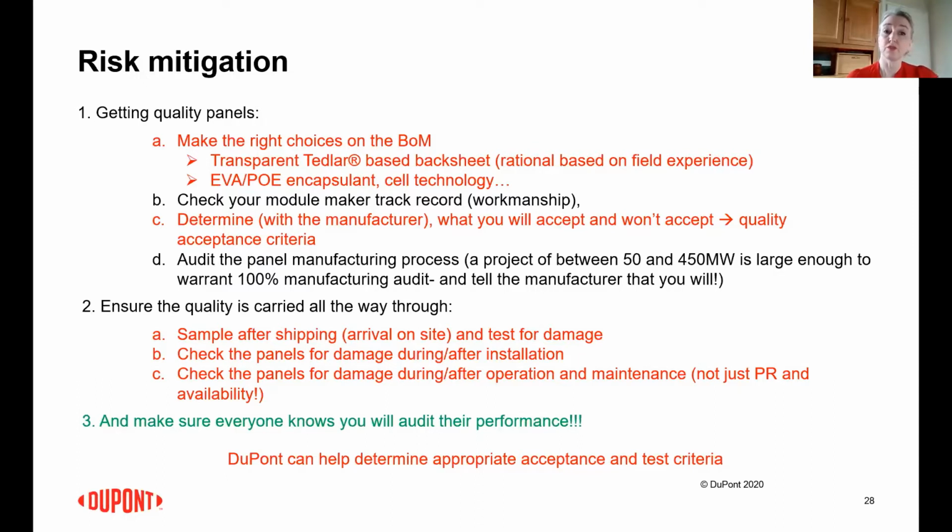Then you will need to check also your module maker track record. Okay, so this will determine the workmanship. So basically, what is your experience with this module maker? And if you don't have an experience with this module maker, what is globally the experience of other people that you know with this module maker? And it's important to check track record. We know that some manufacturers have a pretty poor track record, and we know some others have a pretty good track record.